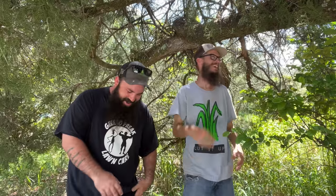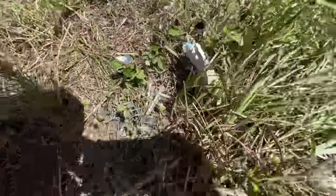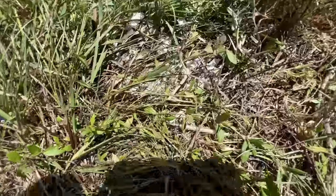All right, guys, I really hope you enjoyed that transformation. Believe it or not, we're standing in the same spot, and there was a house behind this big old cedar tree. We've seen some syringes on that fence line, which is pretty gross, so we didn't want to get poked with any of them.